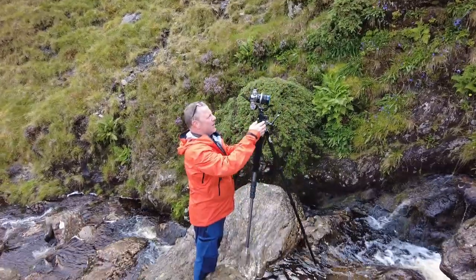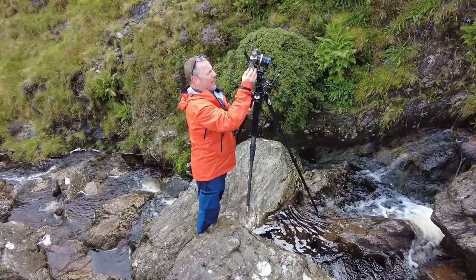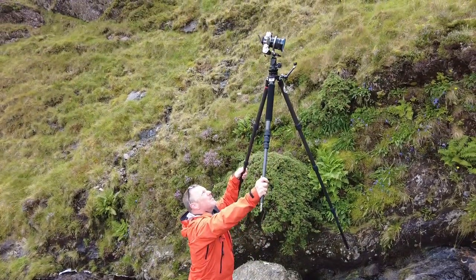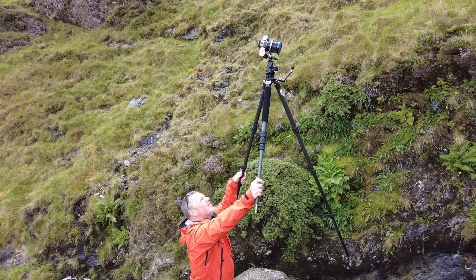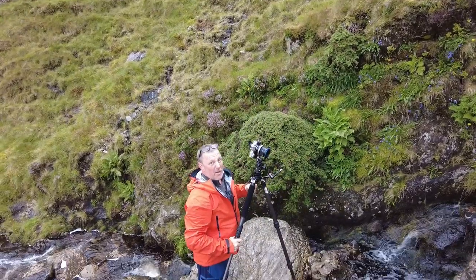And then we'll do it again just to make sure. 10 seconds seems like a long time to be holding it up in the air. And we're relying on image stabilizer.